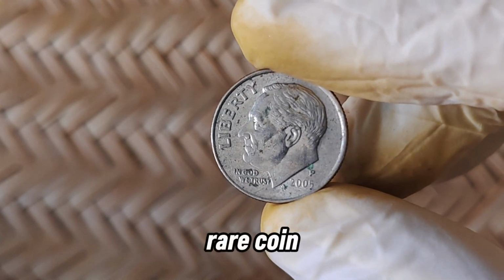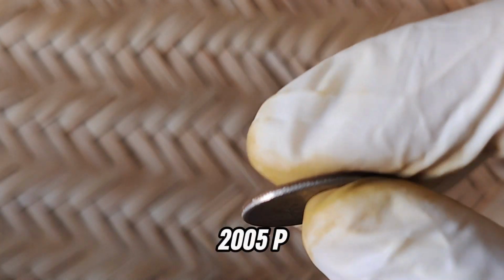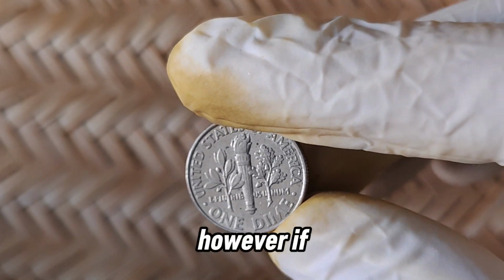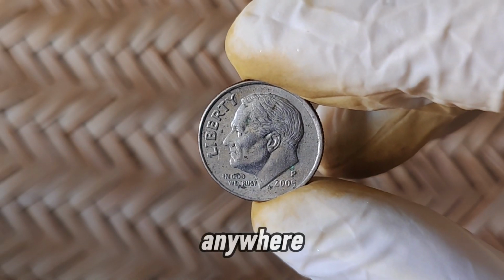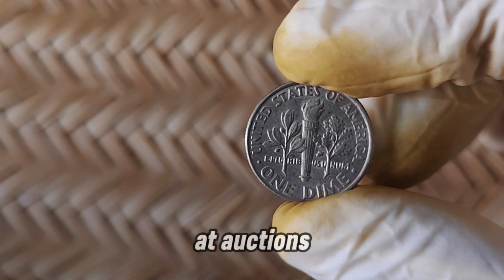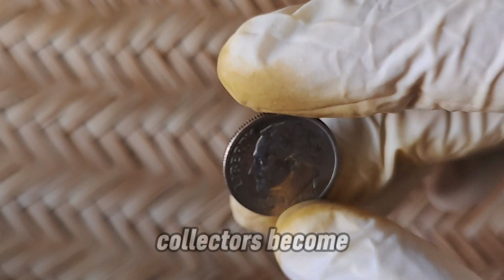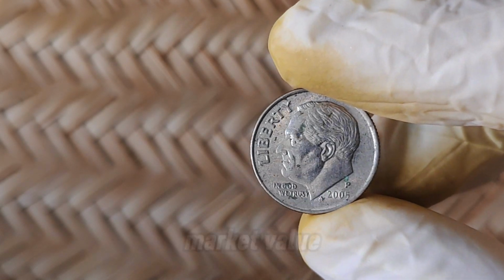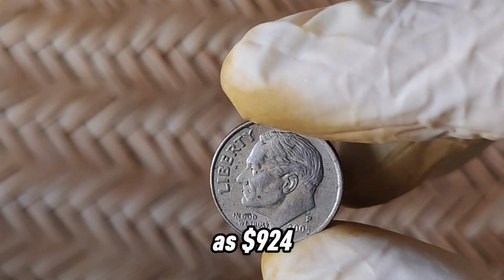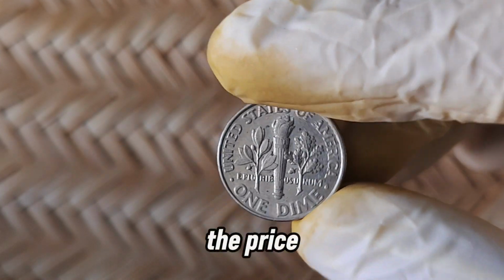The value of any rare coin depends on factors like condition, rarity, and demand among collectors. A standard 2005 Roosevelt dime in circulated condition is worth only its face value of 10 cents. However, if you have one with this rare error, you could be looking at a coin worth anywhere from hundreds to thousands of dollars. In recent years, collectors have paid significant amounts for these error dimes at auctions. Some specimens have sold for well over $900, and prices continue to rise as more collectors become aware of this rarity. The current market value for a high-grade example with the mint mark variation has been reported to be as high as $924, and in perfect mint condition with certification from a reputable grading service like PCGS or NGC, the price could climb even higher.